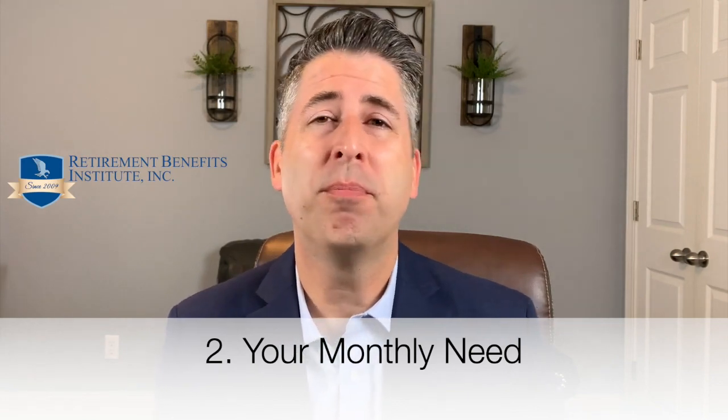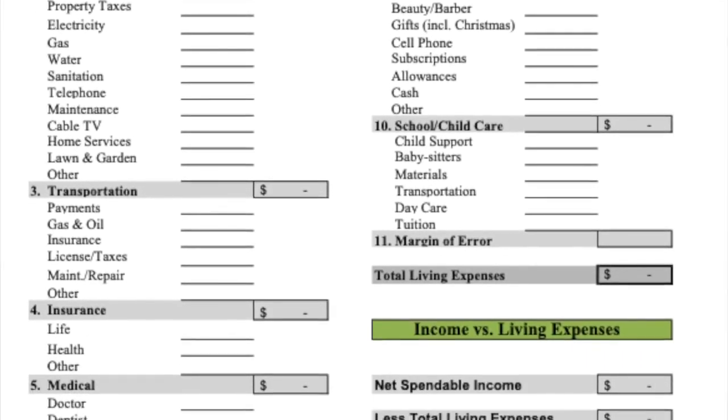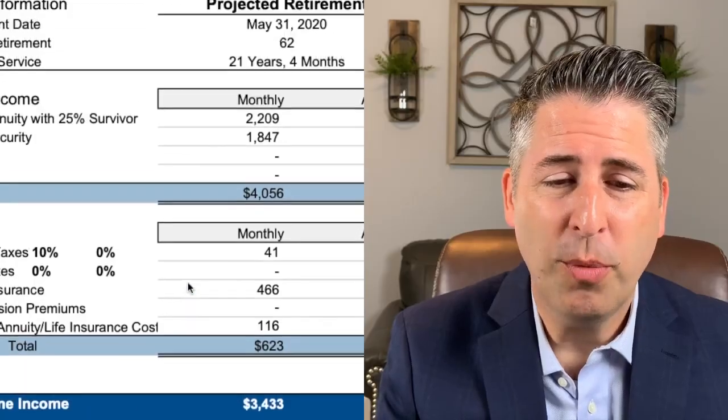Now, the second number you need to know is what is your monthly need? The bad word nobody wants to use is what is your budget? What do you need to have every month? You need to know that number. Now, we can show you a budget. You can reach out to Retirement Benefits Institute and get a copy of a budget to help you fill in to get this number. But one number we use in this type of statement is to go back, what are you bringing home now?